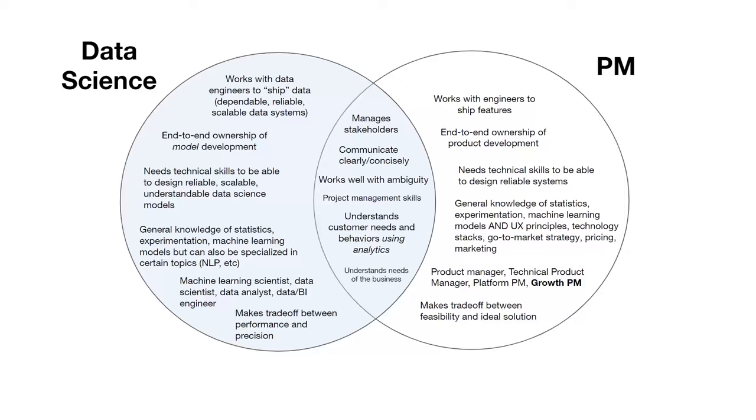And then the other part is understanding the needs of the business. It's not just about understanding customers. You also have to understand how a business is operating. What are competitors doing? How do we want to differentiate ourselves? How do we make money?